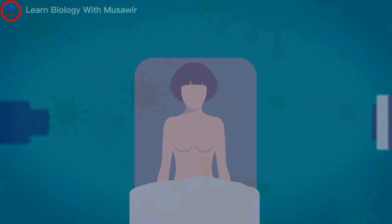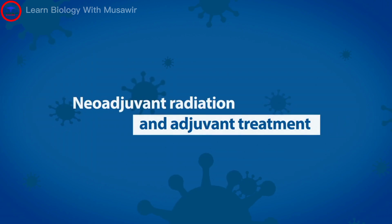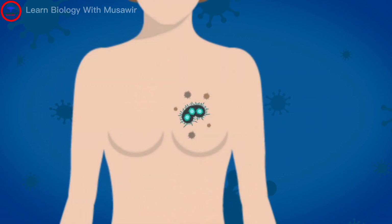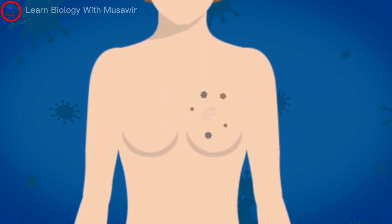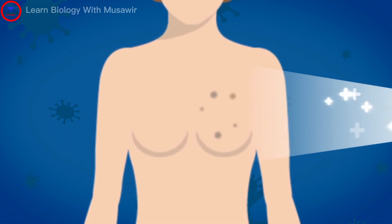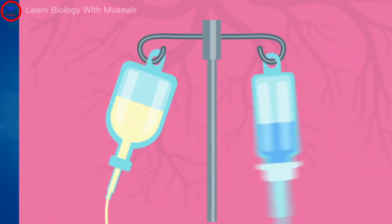As well as radiotherapy being used as a standalone treatment, you may hear the terms neoadjuvant radiation and adjuvant treatment. Neoadjuvant radiation is radiotherapy used before surgery to reduce the size of a tumor, making it easier to remove. Adjuvant therapy is used after surgery to destroy any remaining cancer cells. When combined with chemotherapy, treatment is called chemoradiation.